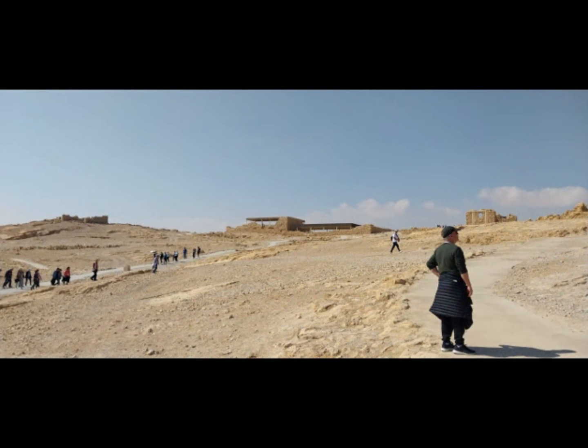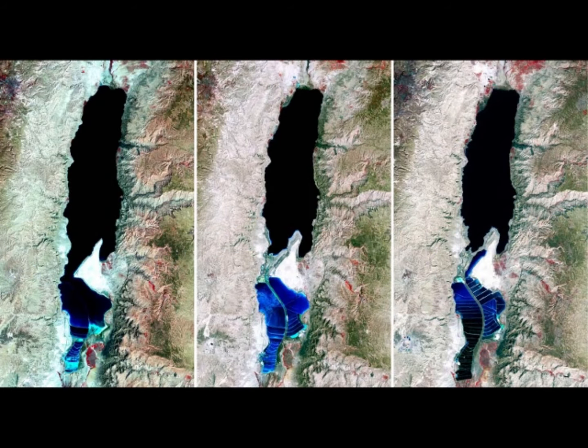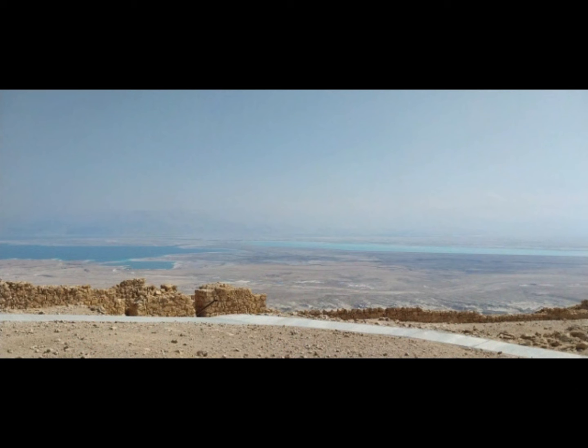One thing I forgot to tell you about the Dead Sea is that because it has receded so much, the Dead Sea has split in two. Right, the southern and northern sections. There used to be a peninsula jutting out from the Jordanian side, and that peninsula, which is right over here, has turned into a full land bridge. So right at this point, you could cross from one side to another without getting your feet wet.